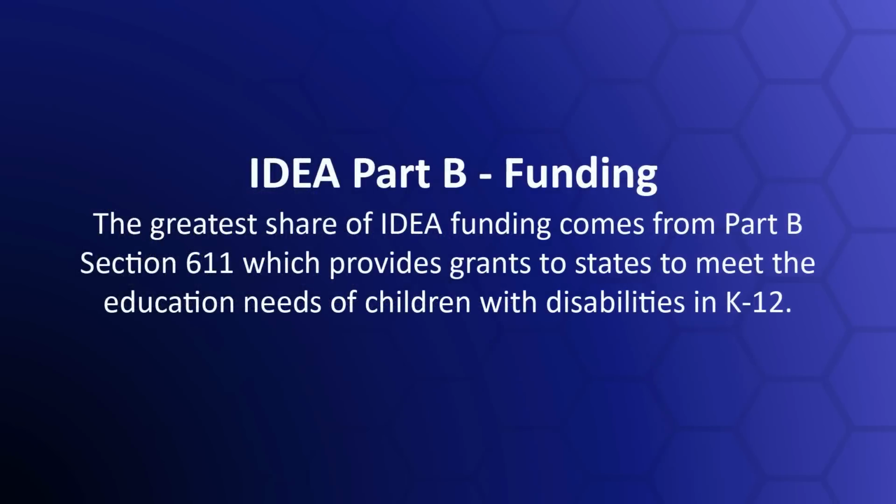So Part B of IDEA requires that schools and educators do their part, otherwise you don't get vital funding from the federal government. So that's the teeth behind the legislation, is that we need to be doing that in order to receive the funds that we need as schools. So all of this is under Child Find duty. In other words, it's what we need to do.